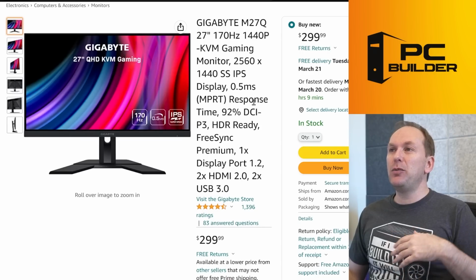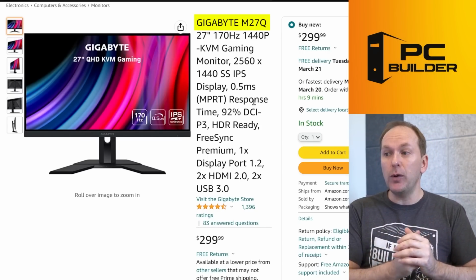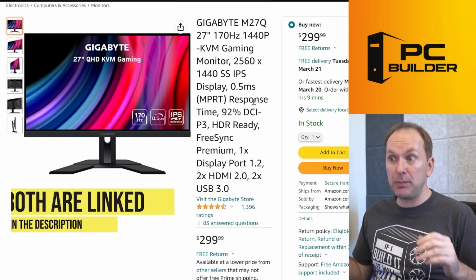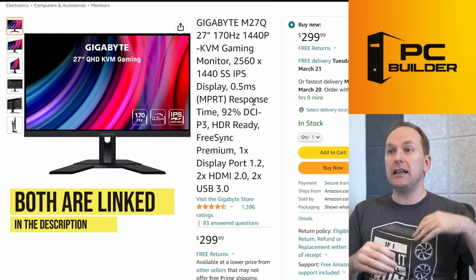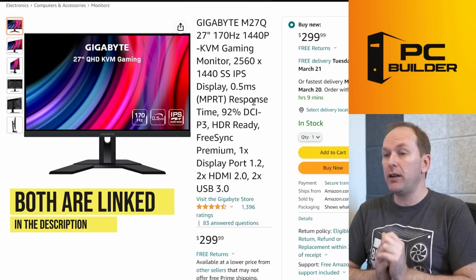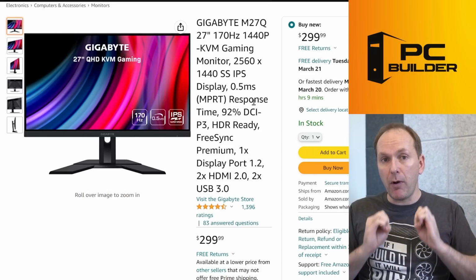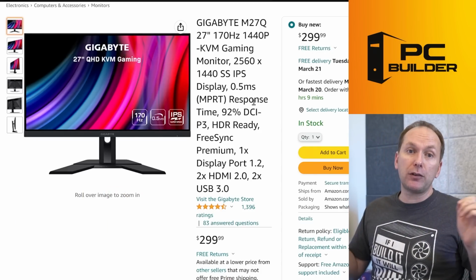Right now, I'd probably go with the Gigabyte M27Q. The older version of this is $299 if you want the M27Q-P, which ditches the sub-pixel layout for a slightly better one. It's about $349. But these are my options right now. These are the monitors I would be looking at in March of 2023.